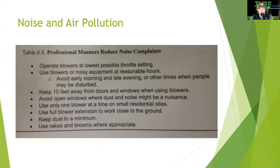Consumer concerns, we've already seen that, so we're going to skip that. Don't know why it's in there again, but professional manners reduce noise complaints. Operate blowers at the lowest possible throttle setting. Use blowers or noisy equipment at reasonable hours. Don't be walking down a neighborhood sidewalk at 6:30 in the morning on a Saturday blowing off debris. I mean, you're going to make some people mad.